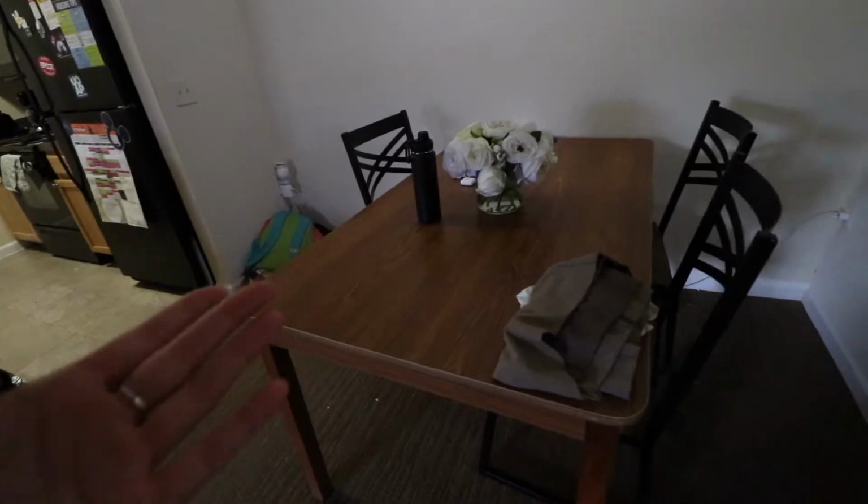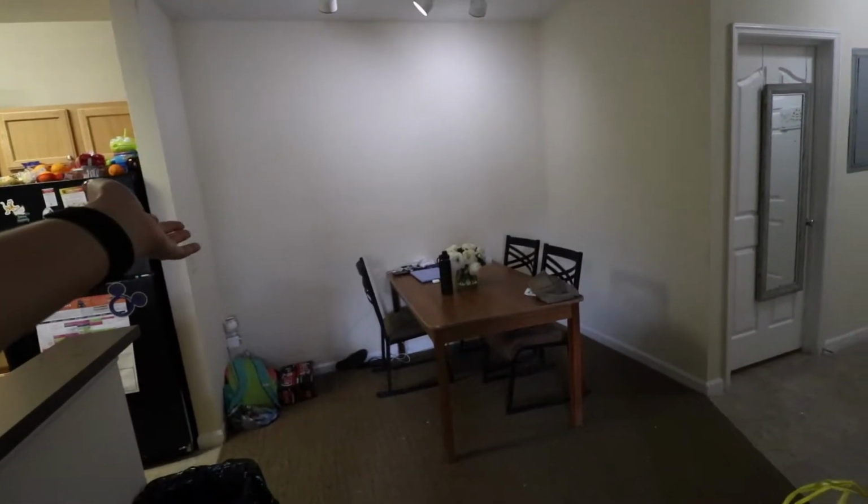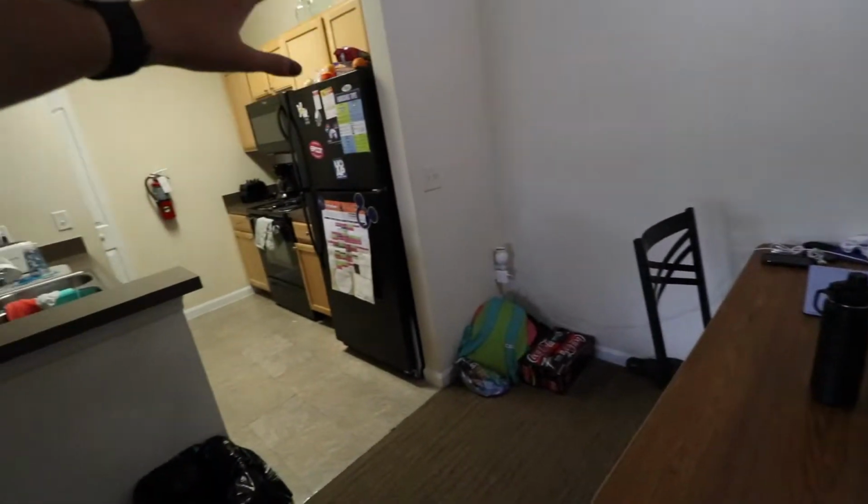The chairs do rock back and forth, which can be annoying. The table is pretty decent. And this is the space. There's a few lights up there. It's pretty well lit even at night. If we move on from the dining room, you can see the kitchen.